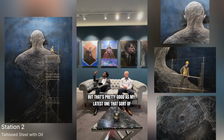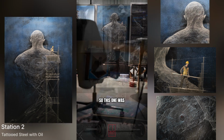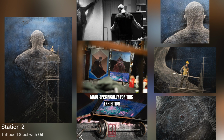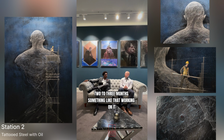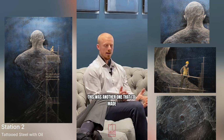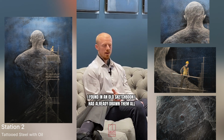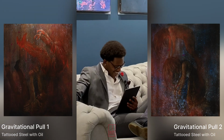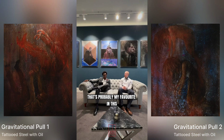What was the process for this series, just briefly? This one was made specifically for this exhibition. I spent about two to three months working on it, and it changed constantly throughout. It felt organic as I was making it. Once I'd nearly completed it, I found in an old sketchbook that I'd already drawn them all three years ago, and I was like, that's pretty creepy. But yeah, that's probably my favourite in this.